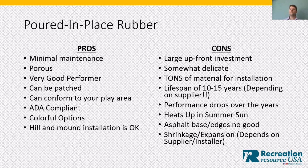But another thing is performance can drop over the years. Obviously, out in the sun and the heat and the cold and the rain and the snow and ice and all those things, the rubber material, the base, will slowly lose its resilience. So you have to watch that drop over the years. It definitely heats up in the summer sun. We do a lot of light colors, but it still heats up, just the nature of the way that rubber is. And if you touch it, it pushes that heat back out of it easily. Specific heat, I think, is the official term from whatever that was, physics or chemistry.